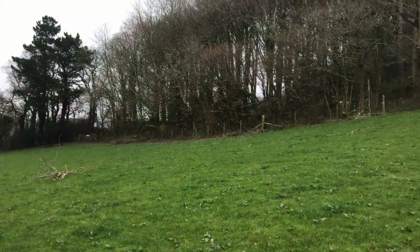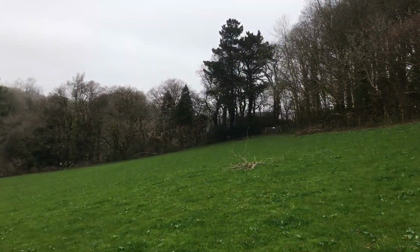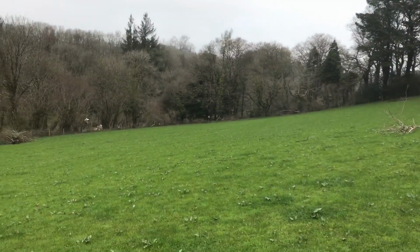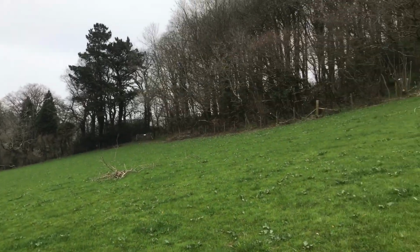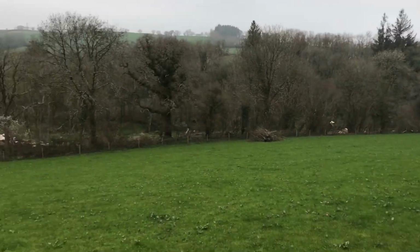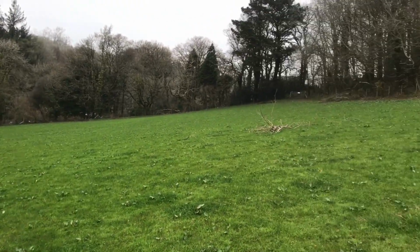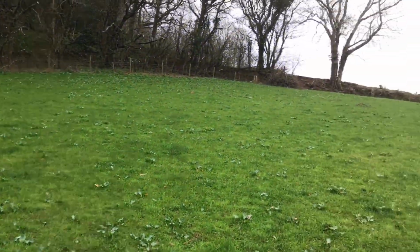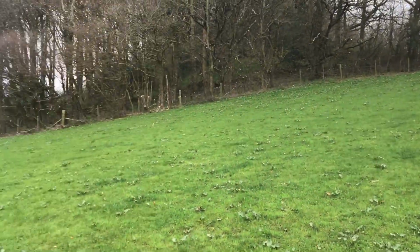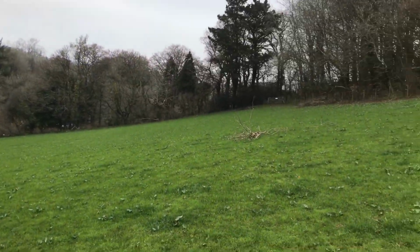Hi guys, only me again. Right, it's been probably about another 20 minutes since I dug the last signal. Really quiet field. There's just not much noise at all, ferrous or non-ferrous really, so yeah, we'll keep on going and just see if we can get anything. I'm sure there's going to be something in here, but it's just a case of finding it.